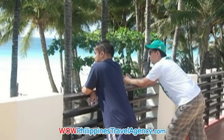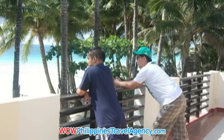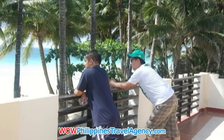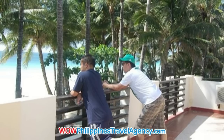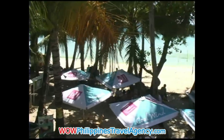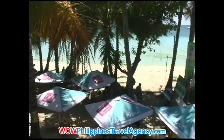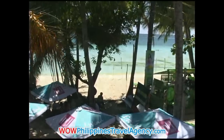You have really nice views, not only of the ocean and the beachfront, but also of the beach path area below. So, you know, if you just want to sit around and relax and have some drinks, this is a great place to do that. You can sit up here and just take a look at what's going on down below on the beach path. There's a lot of activity down there, and it's very relaxing and quite enjoyable.